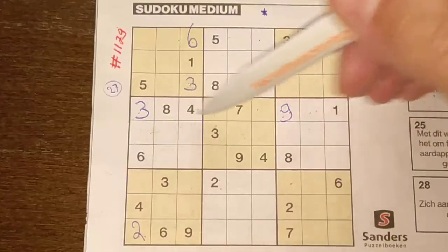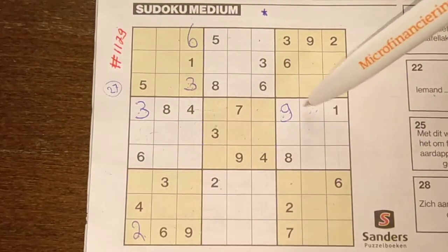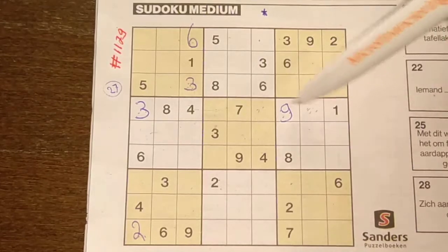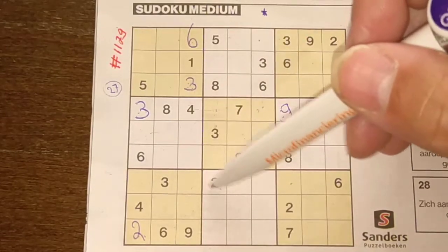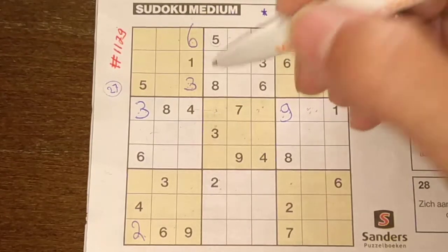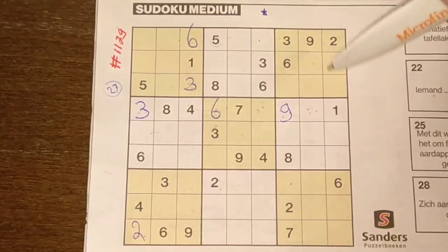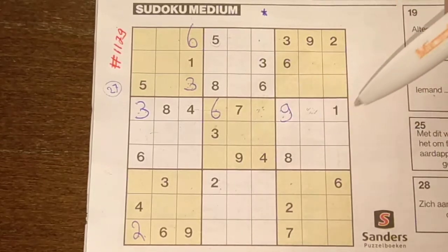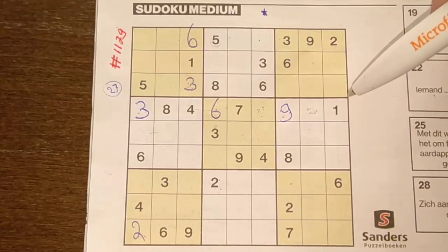Three missing numbers in this row. Those numbers are the 2, the 5, and the 6. We see here the 2 and the 5. So no 2 and 5 in this box. One digit left should be the 6. The 2 and the 5 go in these two boxes. I cannot fill this yet. Need to wait for more information.